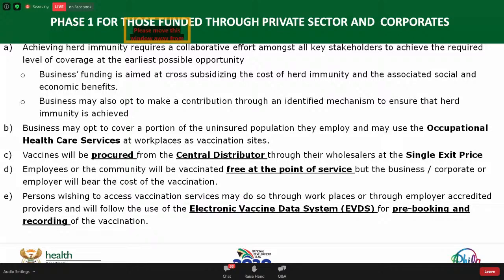And this they may do through their occupational healthcare services that are available at workplaces or through contracting for such services. If services are procured for a delivery of the vaccination through the private sector and corporate mechanism, they will have to procure the vaccine through the central distributor using a wholesaler, also at a single exit price. What we also want to be clear about is that if communities or employees are vaccinated, they are going to receive their vaccine free at the point of service, and the business or corporate will bear the cost.